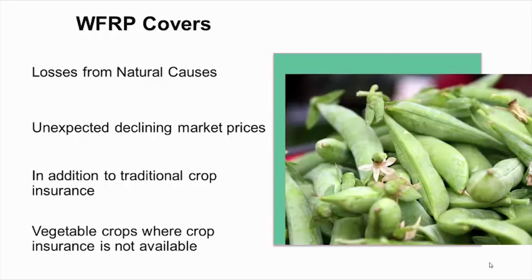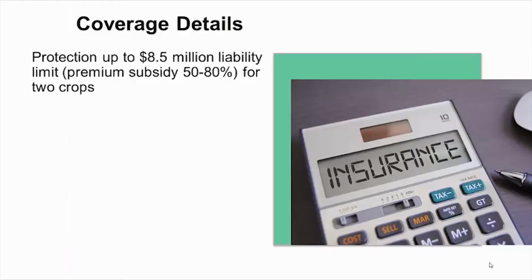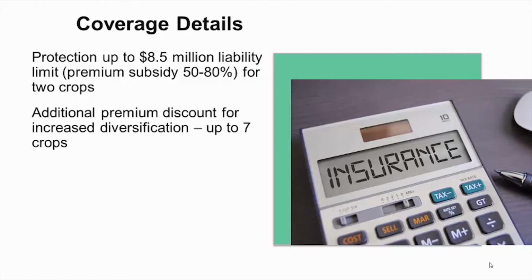This program works well for producers of vegetable crops, where crop insurance products are not available. It also provides good coverage for livestock producers, since the income from the sale of the livestock and crops may be insured up to 85% of the historical value. The product provides protection up to an $8.5 million liability limit with a premium subsidy of 50% to 80% when at least 2 crops are produced. Additional premium discount is provided for increased diversification, which is stair-stepped up to 7 crops produced.